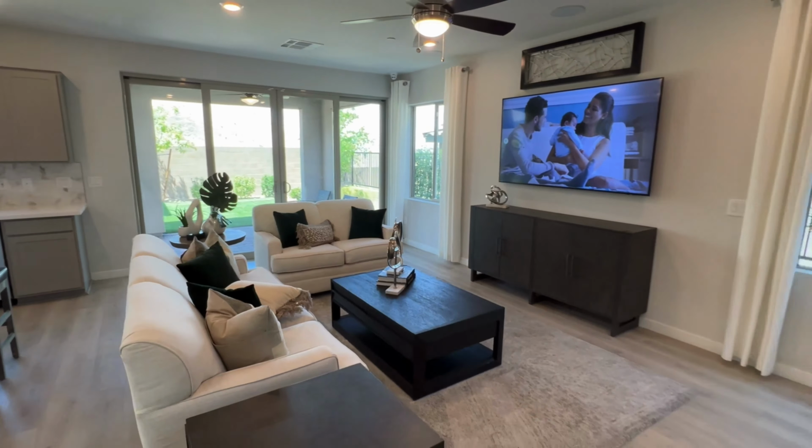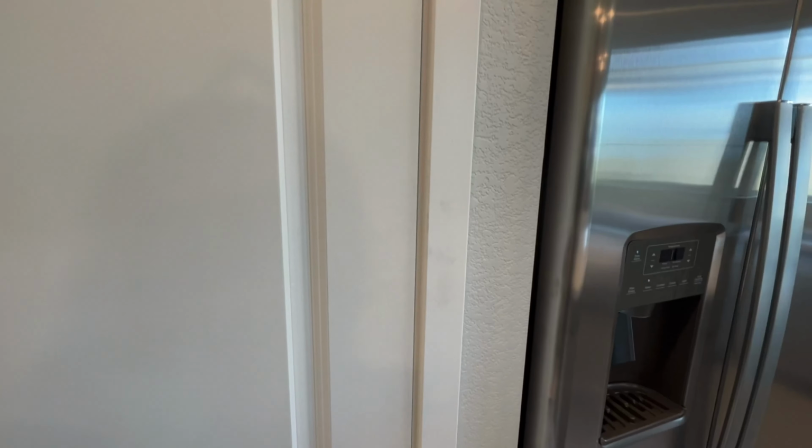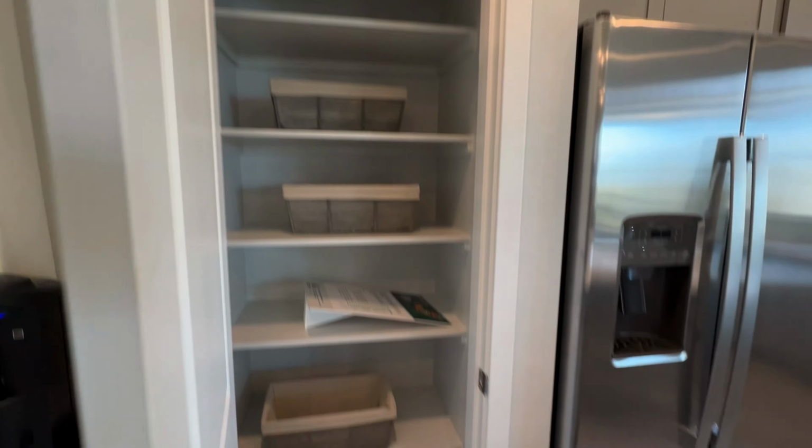You got about an 8x4 island, quartz countertop. Stove. The refrigerator is not included. And to the left of the refrigerator, you got the pantry. That's your stove, microwave. You'll notice this is less upgraded. You'll notice there's no hardware on these cabinets.